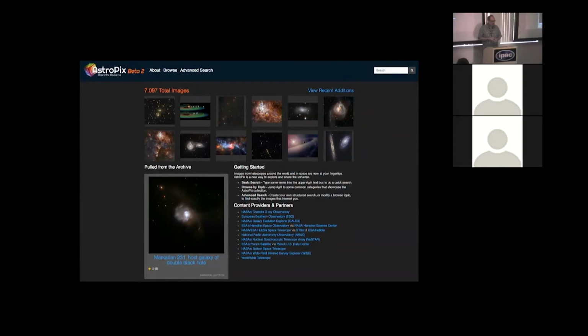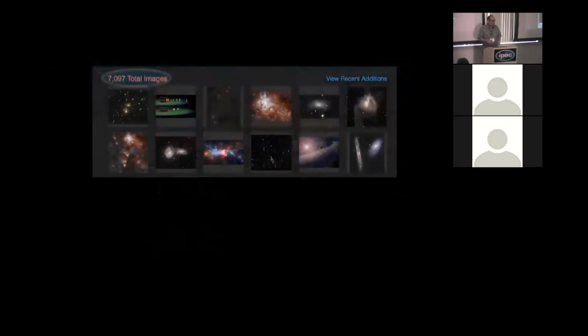AstroPix, amongst other things, is an image aggregator of public-friendly astronomy images for a number of content producers from around the world. So this is the landing page of the AstroPix website. There are various components of it. It has just a little bit over 7,000 astronomy images now, and you can see these are images made for the general public. They were originally produced for press releases or educational or outreach purposes.